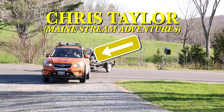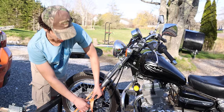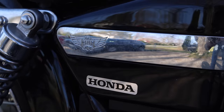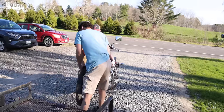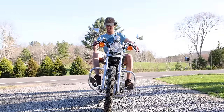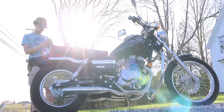The Honda Rebel has arrived. Just drove about an hour and 40 minutes from Charleston, Maine, to pick up this little Honda Rebel 250, which to most people is a tiny little bike, but it is perfect for what I want to do. This thing's gonna be fun. I'm gonna do a little tinkering and try and get it started.